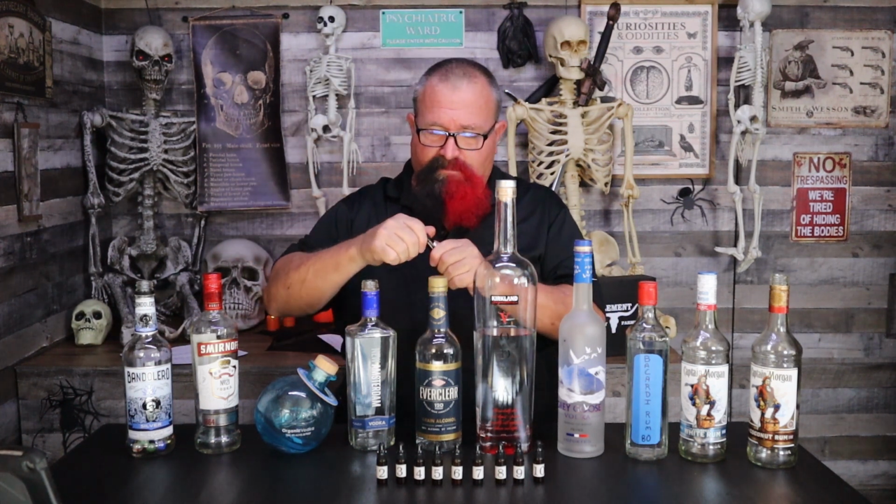I know a lot of people are smelling their bottles. This is a little sample bottle that I sent out to everybody. So I sent out 10 of these sample bottles to everybody. So everybody's smelling them. Okay, you might smell alcohol and they taste it. Well, you're going to get that in here because you're using alcohol.